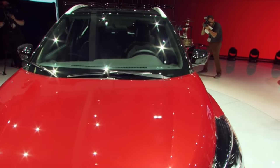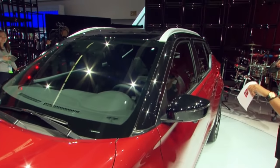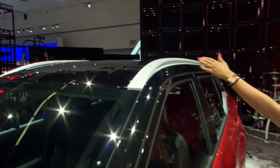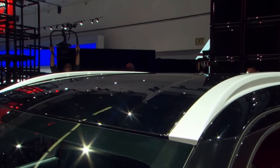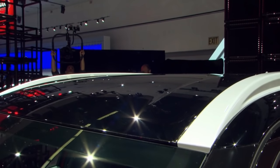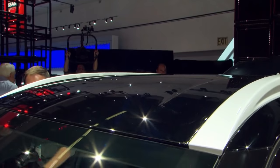We didn't even get a chance to talk about that black floating roof. The black floating roof comes standard on the Kicks. It really is what defines and makes the Kicks extra special, that black floating roof. You saw it on the orange, but you're also getting it here as well. Again, it just wraps from side to side, bumper to bumper, and really makes the car extra special and also extra edgy.